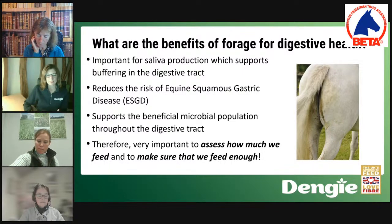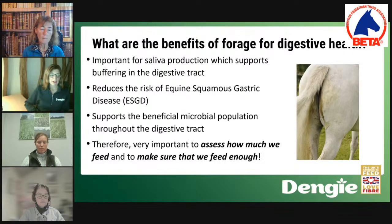We want them to be eating for as long as we possibly can. So that means that they're chewing more, and we know that the horse produces more saliva as it chews, and that's going to help support potential buffering of acid further down the digestive system, and that helps reduce the risk of various diseases, but certainly things like squamous ulcers in the horse's stomach.